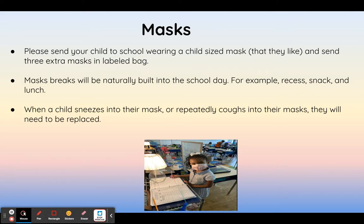So please send your child to school wearing a child-sized mask, and send 3 extra masks in a labeled bag. These could just be a little Ziploc bag. We'll take them out and keep them in the classroom for when your child needs to change masks. As I said, mask breaks are naturally built into the day: recess, snack, when we're eating, peaceful time. When a child sneezes into their mask or repeatedly coughs into their mask, it will need to be replaced. So we might take one that was sneezed on, put it in a little Ziploc bag, and send it home for you to wash.